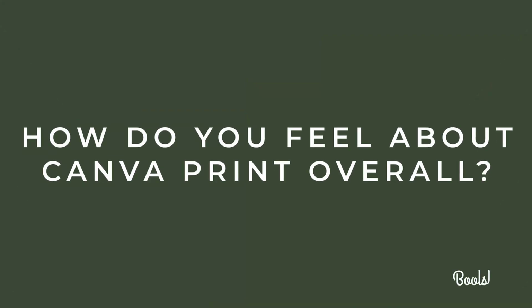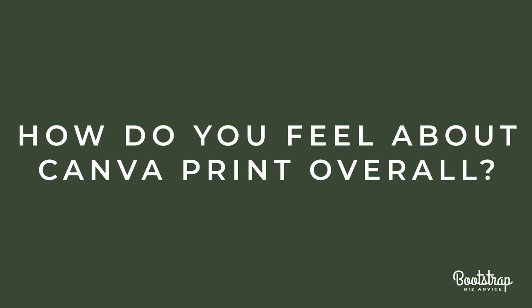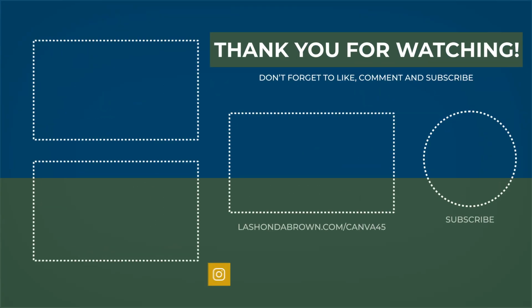How do I feel about Canva Print overall? Overall, I recommend Canva for paper products and small runs of promotional products like t-shirts. Most promotional product companies will give you price breaks when you order larger quantities, so that will probably save you money. Using a local printer may also save you on shipping, so before you place your order on Canva, just run a price check and see what works best for you.